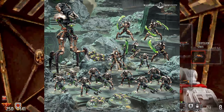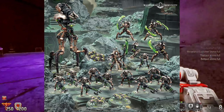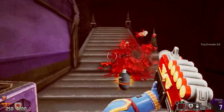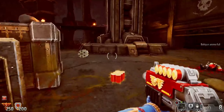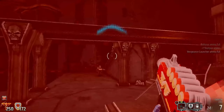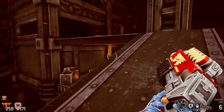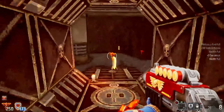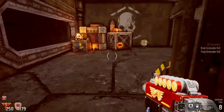I'm not the biggest fan of Canoptechs. I like my Scarab Swarms, don't get me wrong, but Canoptech in general isn't my thing. I like Destroyers, I like Flayers, that sort of thing. So for me, it is what it is. I'm not too awfully sold on it, but yeah, a Doomstalker is included. Very nice model if you like that aesthetic. And from what I've heard, at least right now, I can't talk for the Codex, but as of the current rules that are available, it's perfectly fine.